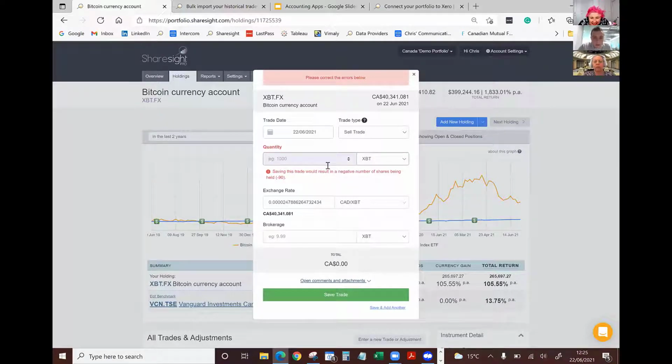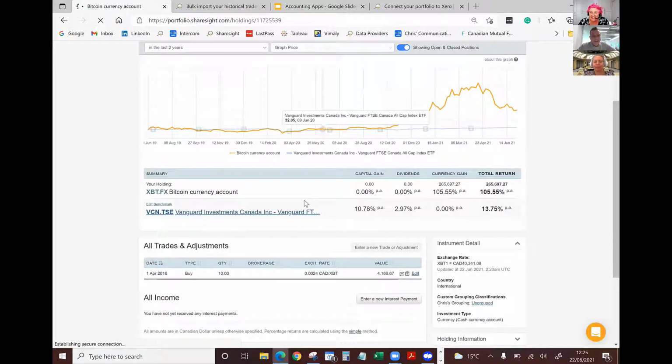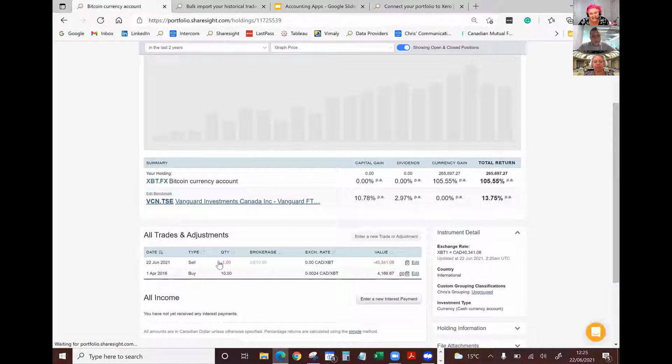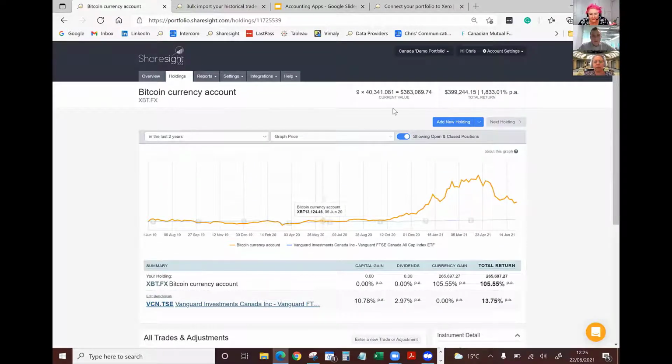I didn't realize how much 100 Bitcoin was. It's obviously a lot of money, but that makes sense, because it can't go into negative. So I've done that now. So there's one cell, and this would be a good test.